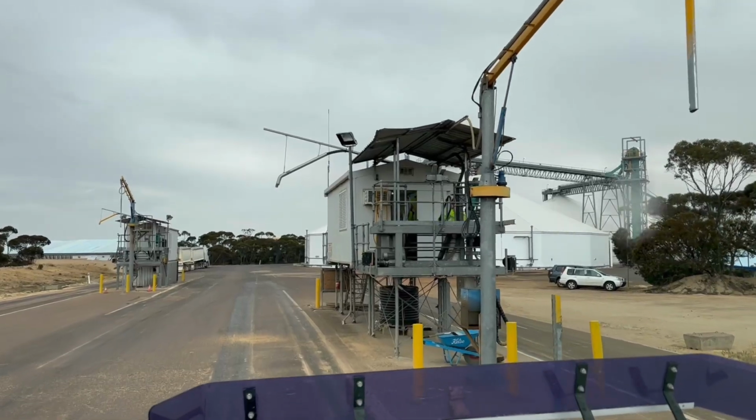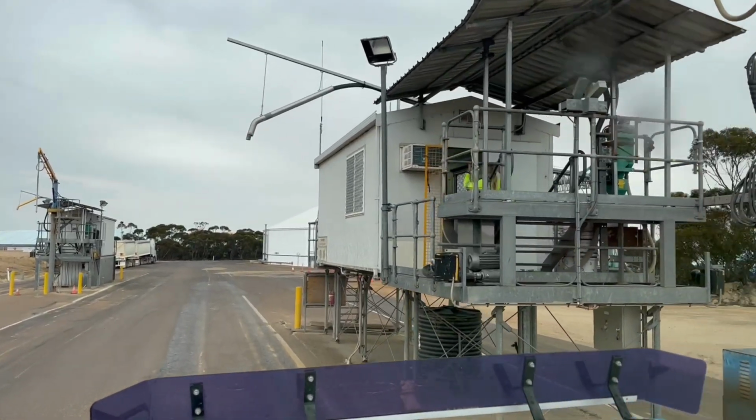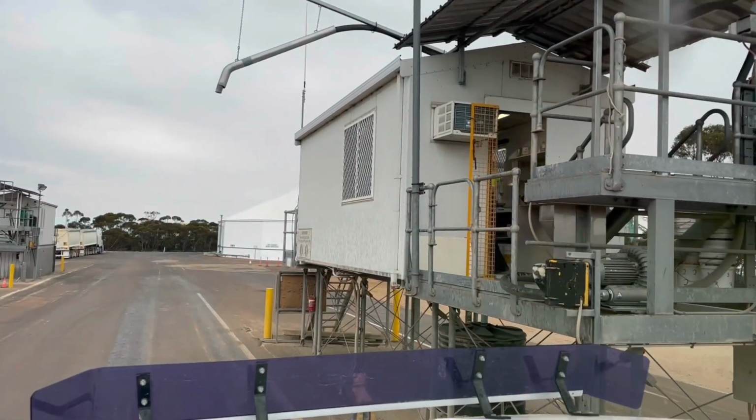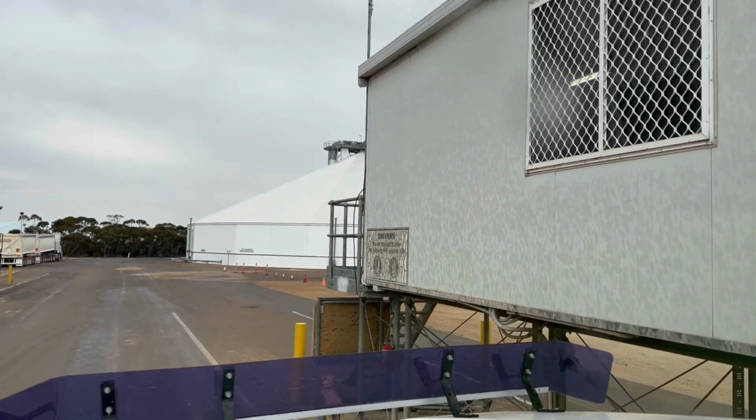The truck then hauls the load of grain to a grain handling facility where the grain is graded, the load is weighed, and ultimately the farmer is paid on that delivery.